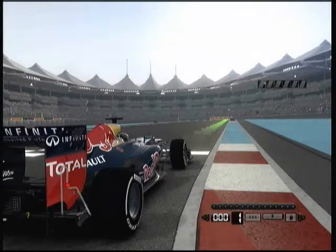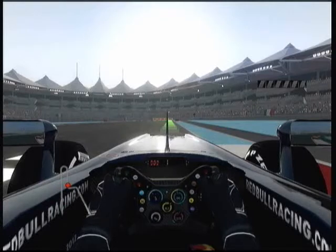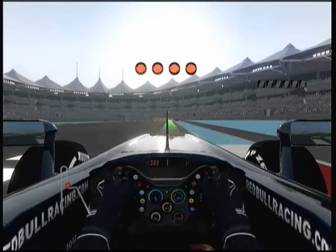We need you to accelerate towards the hairpin corner, turn in at the correct point, hit the apex, and accelerate past 185 miles per hour out of the corner. We need you to stop in the designated area at the end of the straight to complete the test.